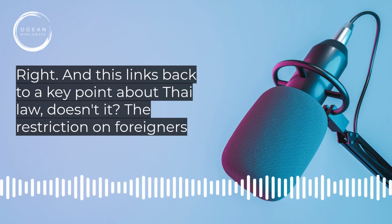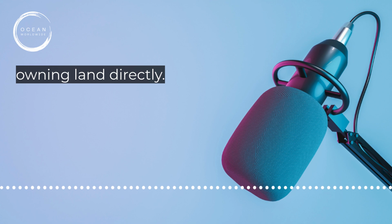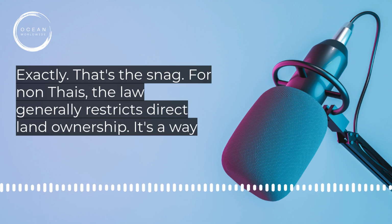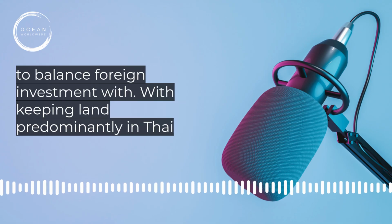Right. And this links back to a key point about Thai law, doesn't it? The restriction on foreigners owning land directly. Exactly. That's the snag for non-Thais. The law generally restricts direct land ownership. It's a way to balance foreign investment with keeping land predominantly in Thai hands.